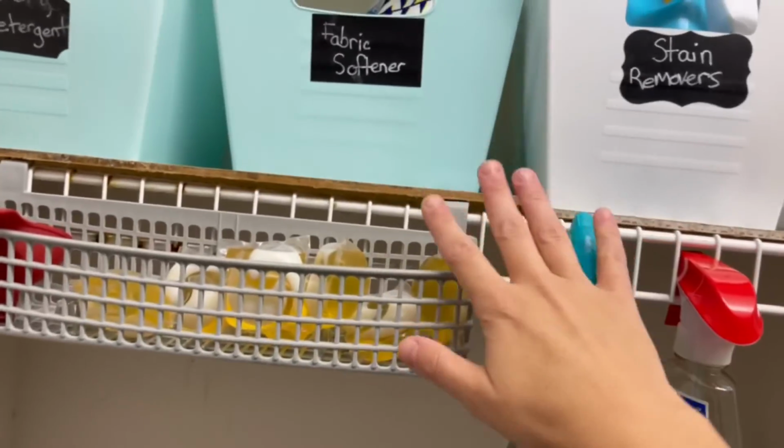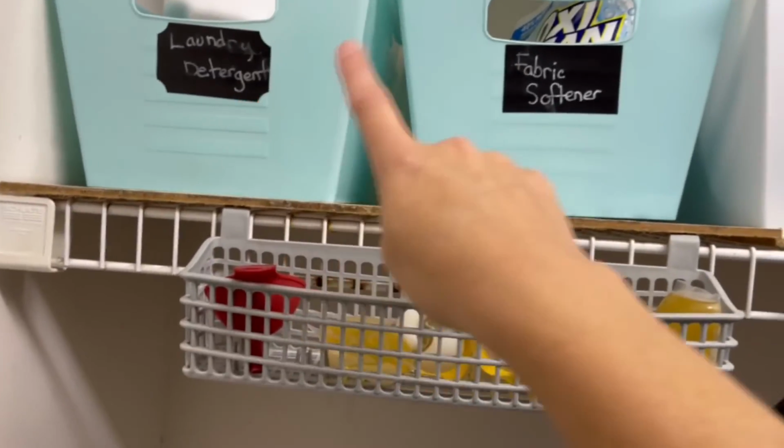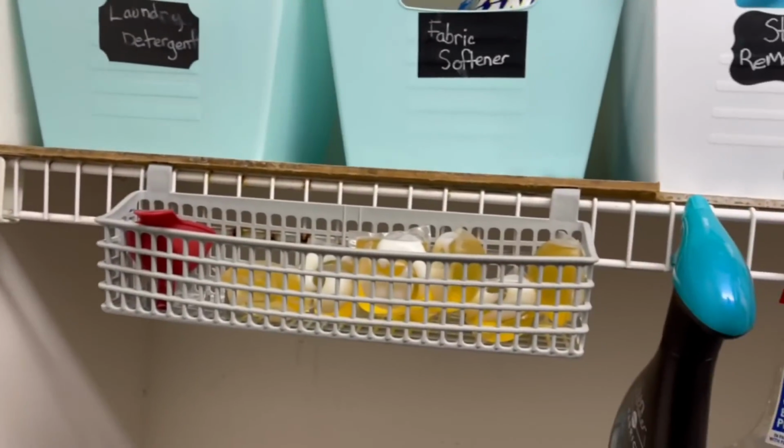I've also done this in my linen closets as well. I have baskets that are labeled king size, queen, full, and so on to help organize my linen closets.